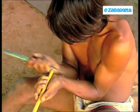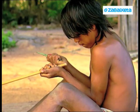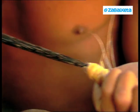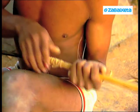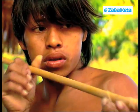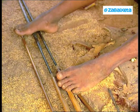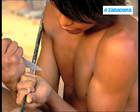For the arrows, they use light canes, into which they insert a long, sharp tip made of palm wood, known for its hardness and resistance. The work is delicate, and great care has to be taken over every detail. A badly flying arrow can mean a missed shot, and no food for the day. The tips are hand-carved to give the best shape for each requirement: a grooved harpoon for fishing, or a weighted arrow for hunting.